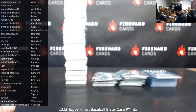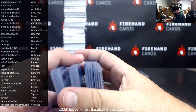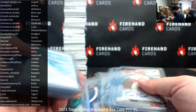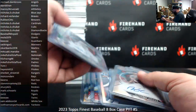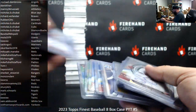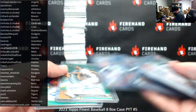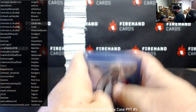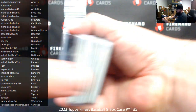That's the break. No super. Recap your hits here in a second. 4, 8, 12, 16 autos. No auto numbered less than 99. This is a case I would call not the best.